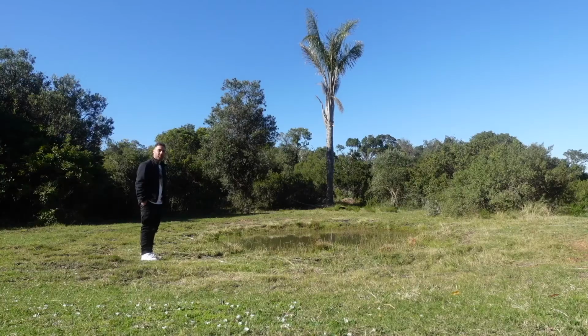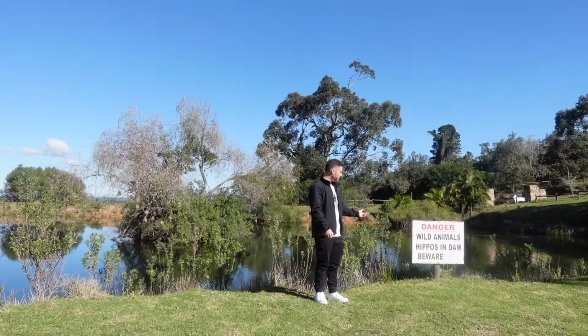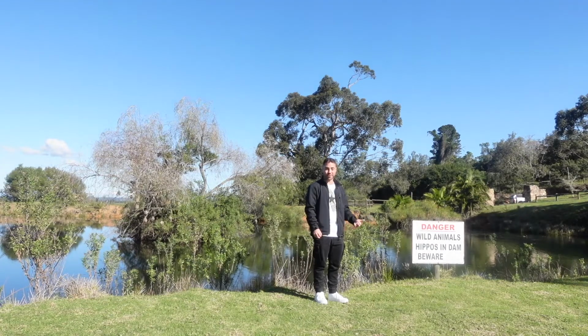There's this watering hole right over here. I haven't seen any animals come drink from it yet, but if I do, I'll let you know. There's also another watering hole over here. Apparently there's hippos according to the sign. That's not a sign you want to see every day, so hopefully I don't see any hippos running towards me. I just have to check.